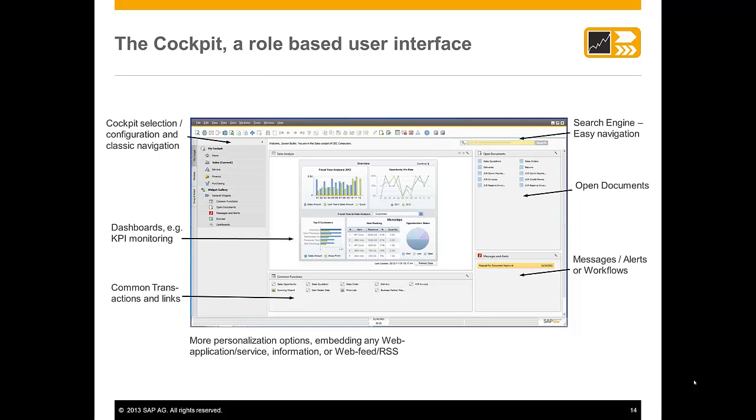So what do we have in the cockpit? Well, starting from the top left-hand corner, the ability to select which cockpit you want to work in, as well as our standard configuration and our classic navigation options.